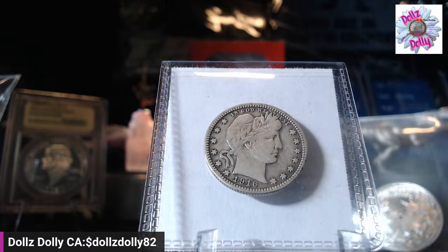So what they're saying, according to NGC Coins, is the most desirable barber half dollar mint mark variety is the 1892 O with a micro O mint mark.